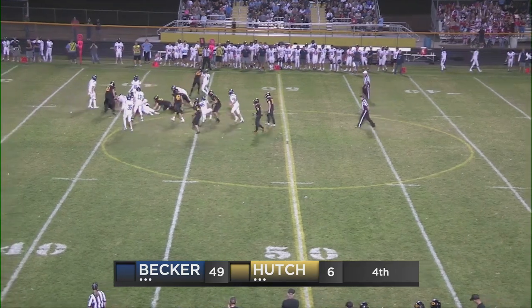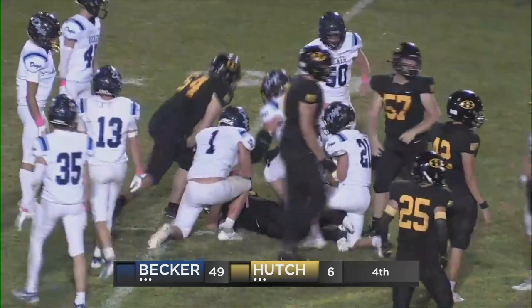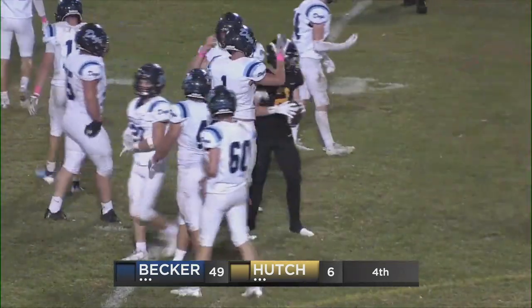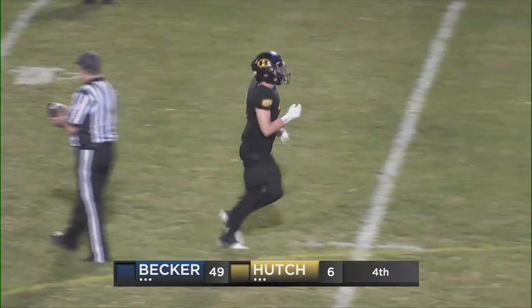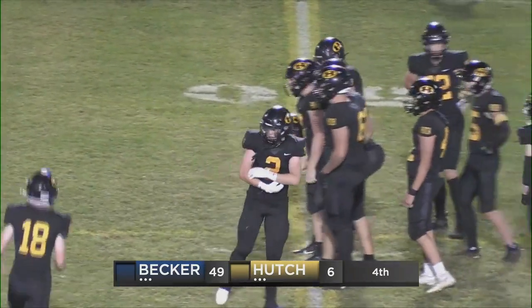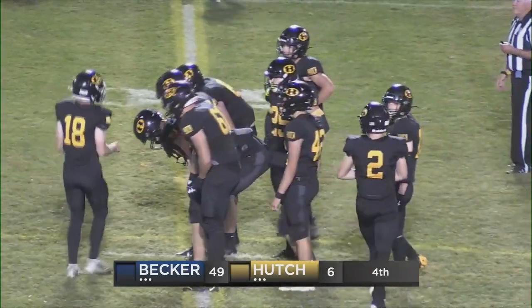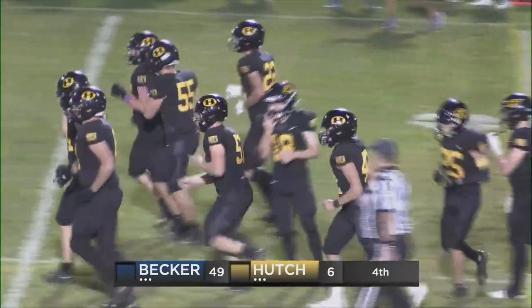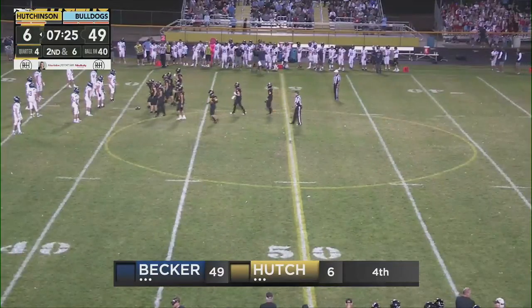And Newman's going to hand it off. Landon Tietzel on the carry. Tietzel gets a couple straight ahead. Should be a fun one next week for Becker. Taking on ROKKR. 21 Bennett Kuai on the tackle. That one will be a big one.